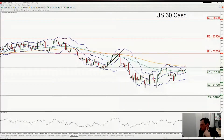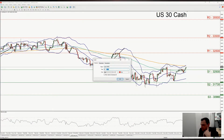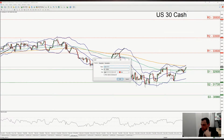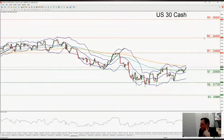The S1 at 32,500. The R1 at 33,500. The R2 at 34,400. And the R3 at 35,500, as we have mentioned before. Locking everything in. So what's the story here? Let's talk direction.